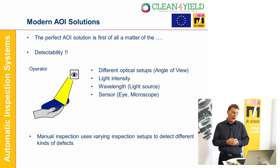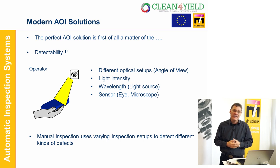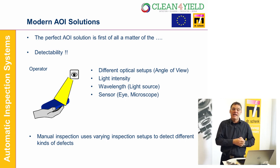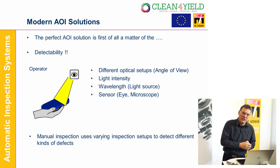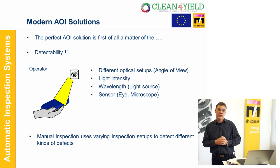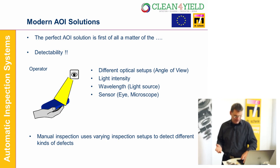Detectability means, in a modern ROE solution, the system has to make the same inspection setups like a human inspector. It has to inspect in reflection and or in transmission, using different light sources, using different angles. So if the material is complex, and the human inspection is complex, also the automatic optical inspection solution will be more complex, using different optical channels, for example, to find the defects on the material.